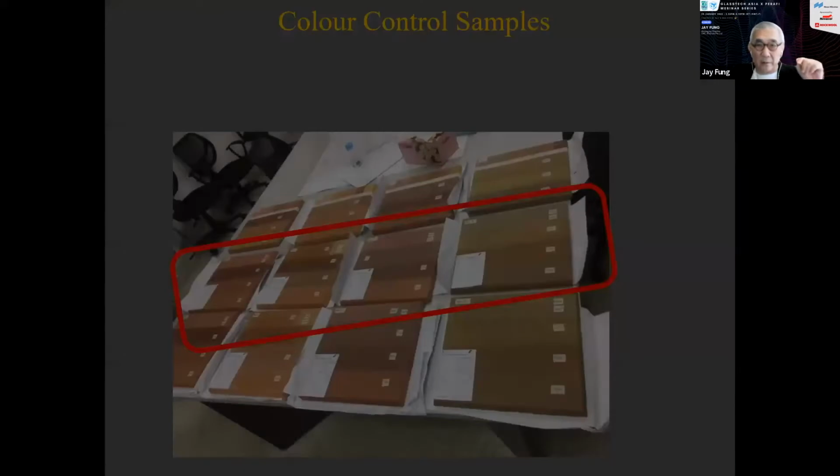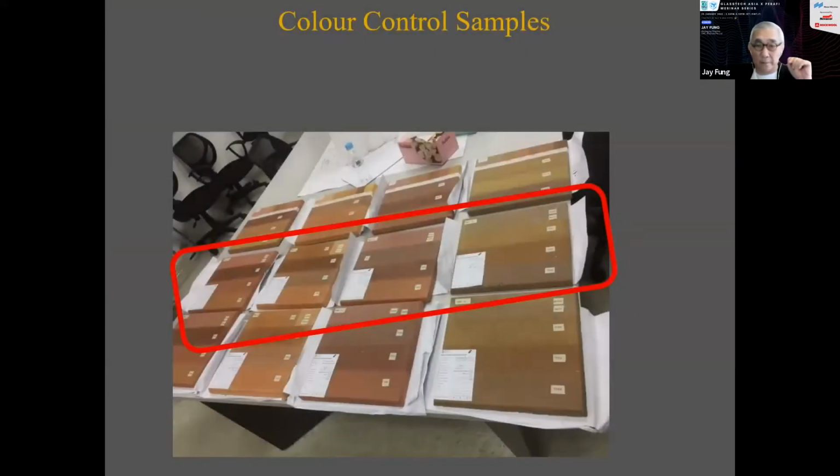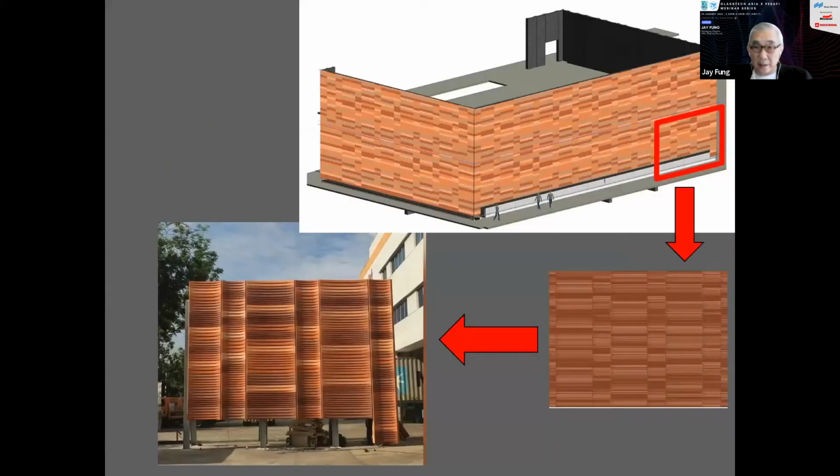And after all these panels that we have cast, we have to do 3 sets of these control samples, 1 to be kept by the main contractor, 1 by us, and 1 by the architect. And this is based on the architect's drawing. We have to do a visual mock-up.